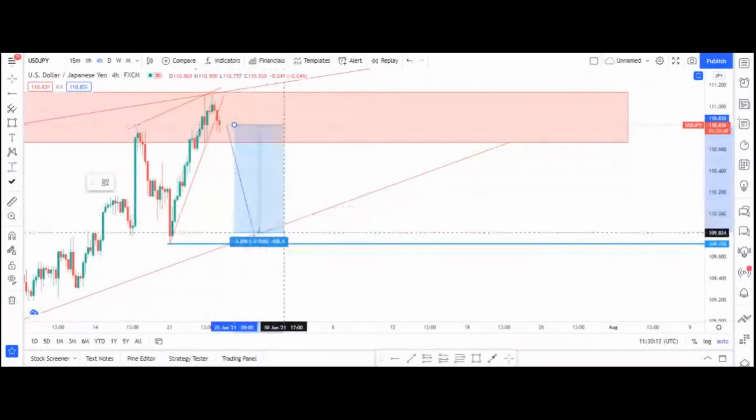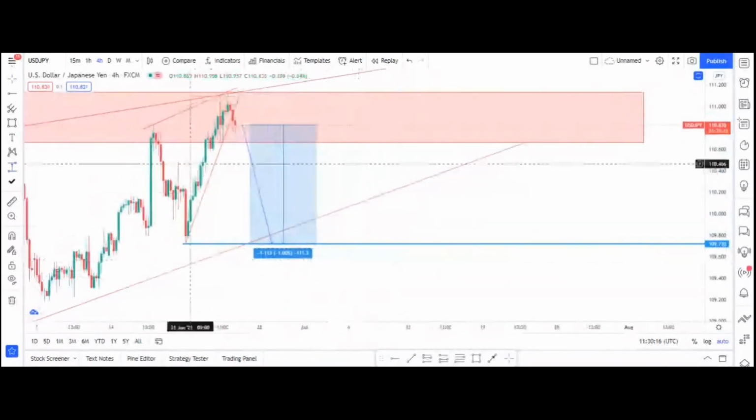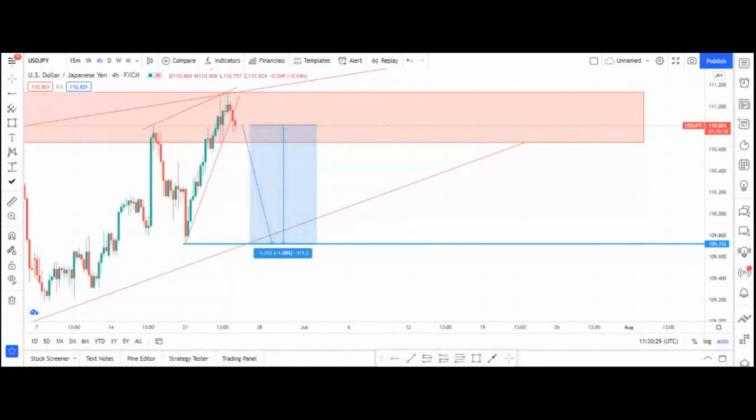From here to here is 110 points. Imagine you just catch 30 points, just 30 points. You make 6% of your trading account if you follow the calculations I gave last week. And these things occur every single time in price, okay? Every single time in price.